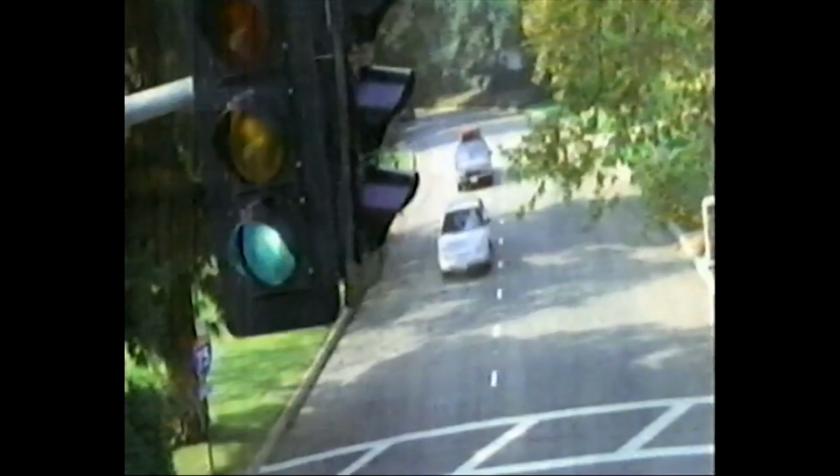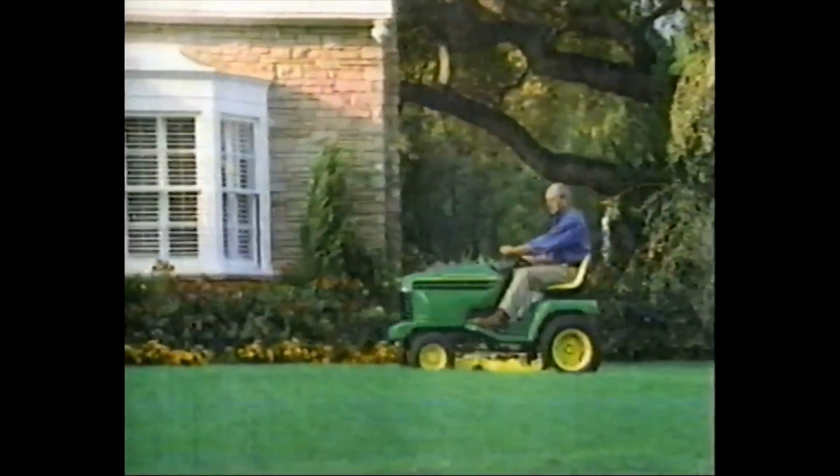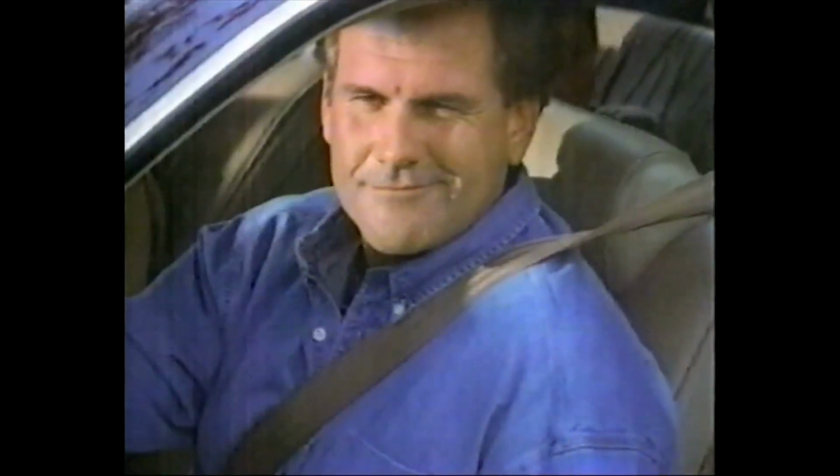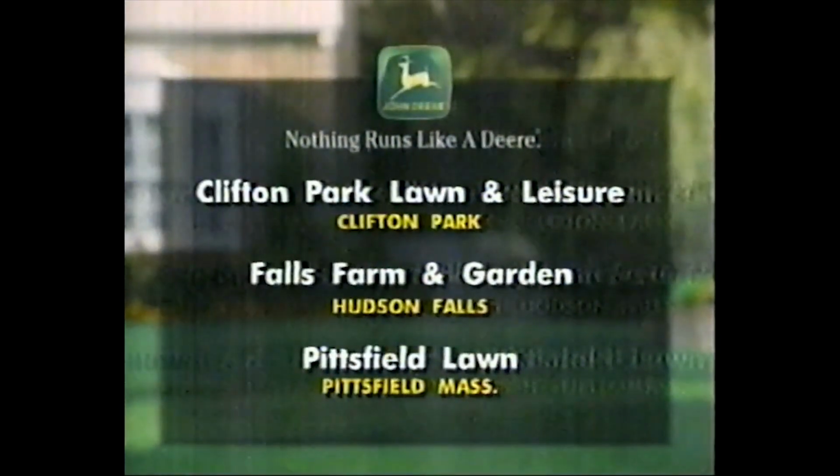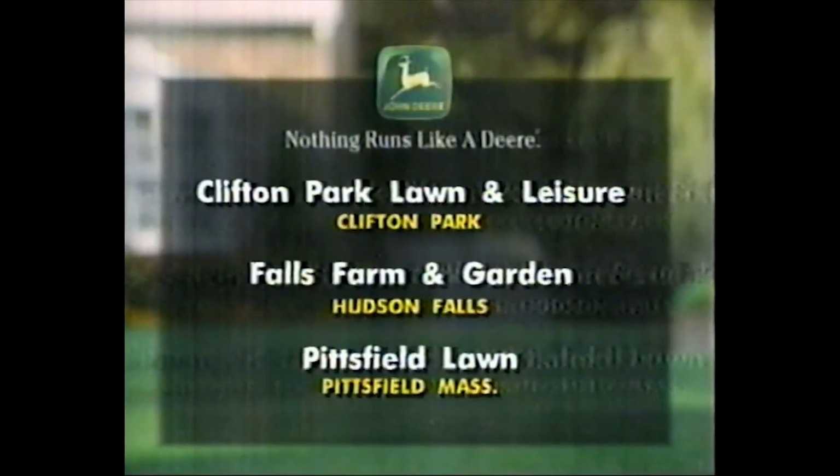When asked, 9 out of 10 people say they'd rather be on vacation than at home. Come on. I'm bored. Hey, do not throw the dust. Of course, most of the people they asked didn't own a John Deere, because in survey after survey, folks are more satisfied with John Deere than other lawn tractors. Honey, it's green. It sure is. Nothing runs like a Deere. Clifton Park Lawn and Leisure in Clifton Park, Fall's Farming Garden, Hudson Falls, and Pittsfield Lawn in Pittsfield, Mass.